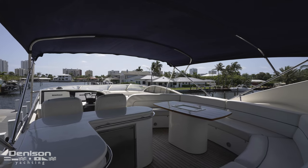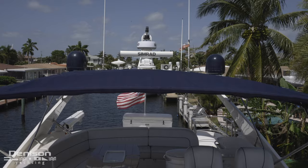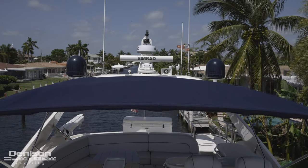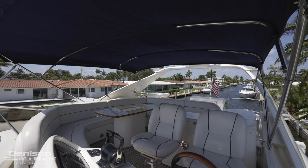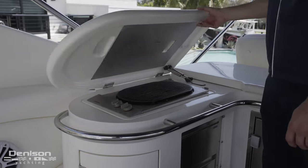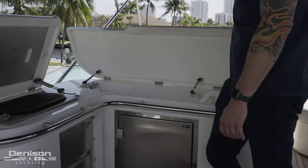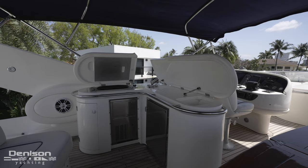I'm a firm believer in having options up on the Flybridge, one of which is the bimini top. If you want shade, you can keep it closed. If you're ready for the sun, you can fold it back and enjoy the rays. Another option that makes this deck so enjoyable is your summer galley with electric grill and access to your sink. There's also an ice maker and fridge below.